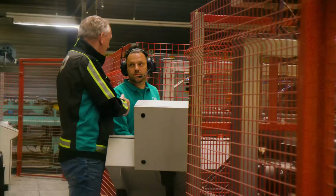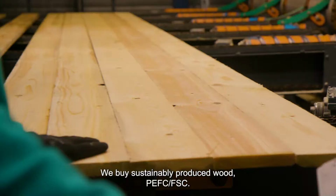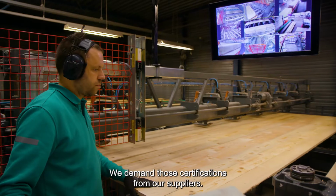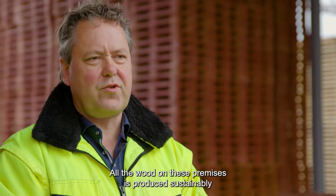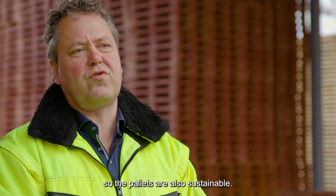We buy wood which is a sustainable produce, PEFC, FSC. Those certifications we are demanding from our suppliers. So the wood on this premises is all produced sustainably, and therefore the pallets are also sustainable.